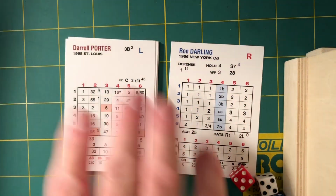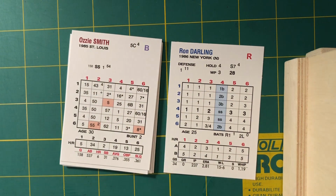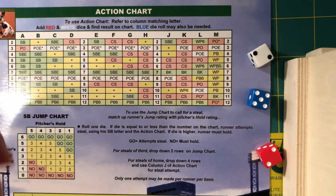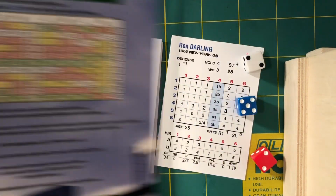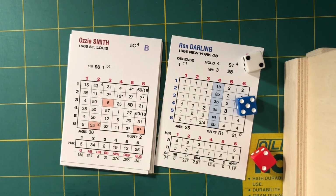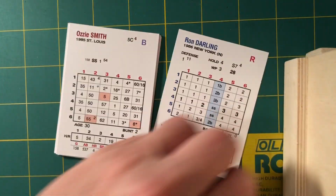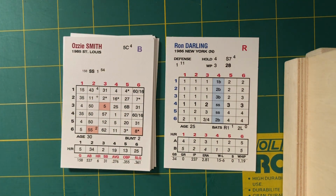Now we hit the action chart because on the first pitch, something's going to happen. First pitch to Ozzy. Here we go. Checking column M. That's a passed ball check. Gotta see what Gary Carter's passed ball situation was. And it's not higher, so we're good. He blocks that pitch. Porter stays at first. There's one man out. Ozzy's ahead in the count, 1-0.